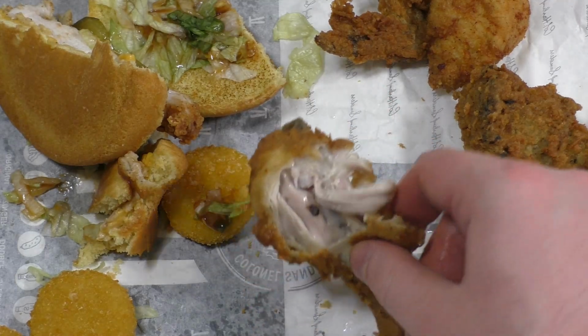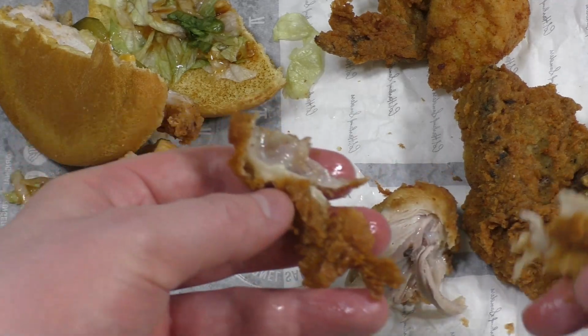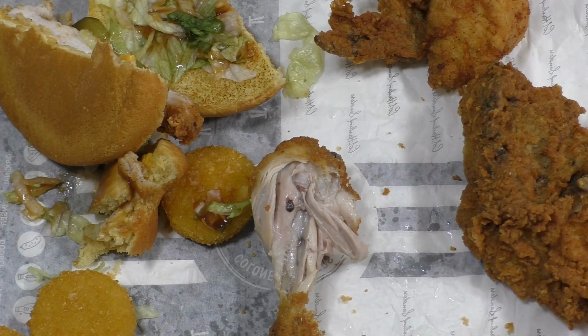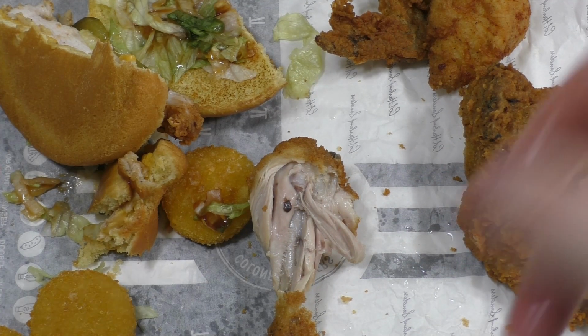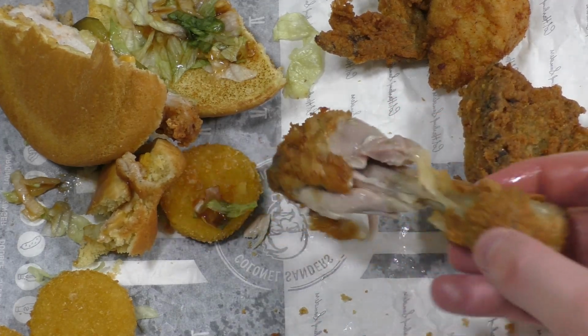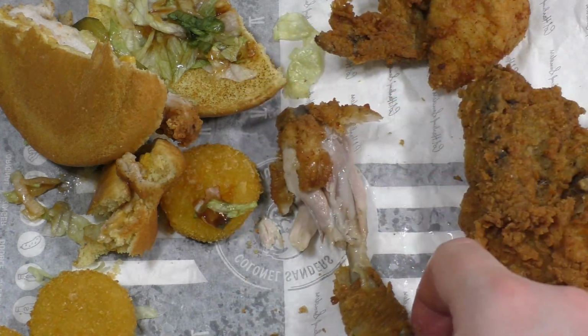Wow, this is like super fatty. In Germany there's something called the broiler. It's like a food truck for grilled chicken. This is definitely like this, but super fatty. And obviously coated. This is a mental product.